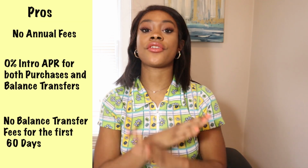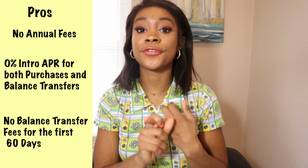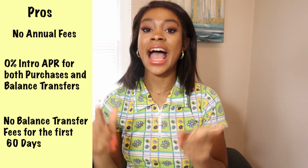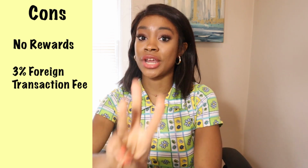The next credit card I want to talk about is the BankAmericard credit card for students. This is the absolute best credit card for students who have to make a really large purchase they can't afford all up front. And here's why. The pros of this card is that there's no annual fees. It also offers a 0% intro APR for balance transfers and for purchases. Additionally, it offers $0 balance transfer fee for the first 60 days. After 60 days, the fee goes to $3. The cons of this card is that there are no rewards, unfortunately, and also it does have a 3% foreign transaction fee.